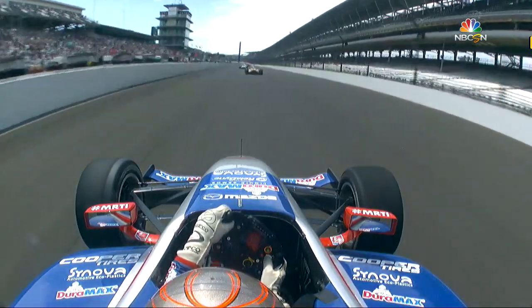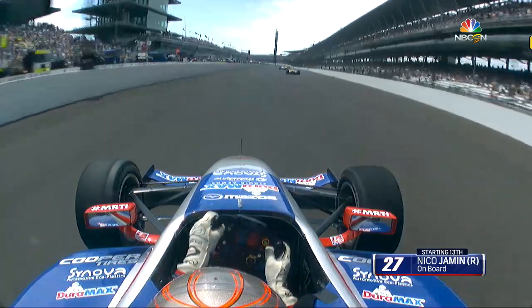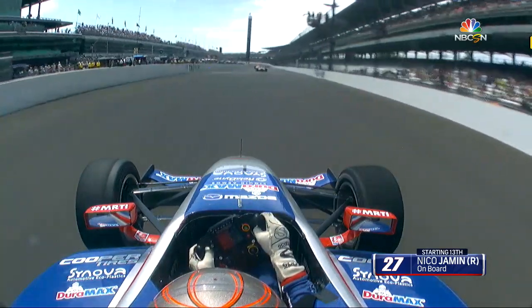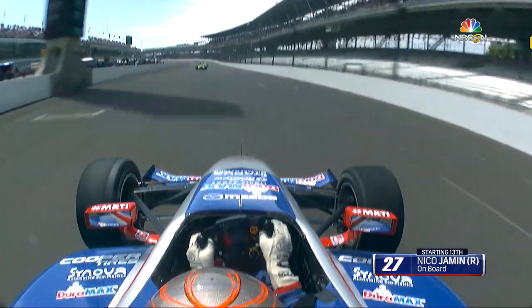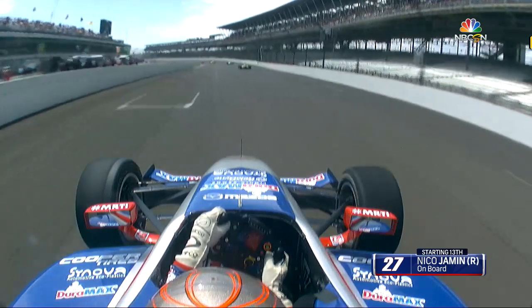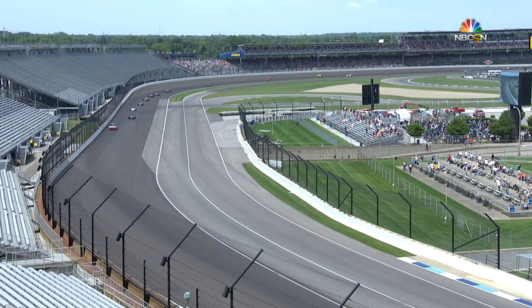Our onboard is with Nico Jamin, the Frenchman with Andretti Autosports, 21 years old. He won on the road course here, the first of two this month as part of the IndyCar GP weekend. All right, it's time to find out what needs to happen. The keys to this race, here's Anders Insider.